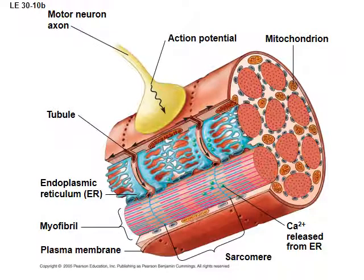Okay, so there's your motor neuron axon. This little arrow represents an action potential signal. We're going to diffuse chemicals across it. The chemicals are going to tell the endoplasmic reticulum to kick out the calcium, which is going to cause the little myosin heads to start moving across the actin, and the whole muscle will contract.